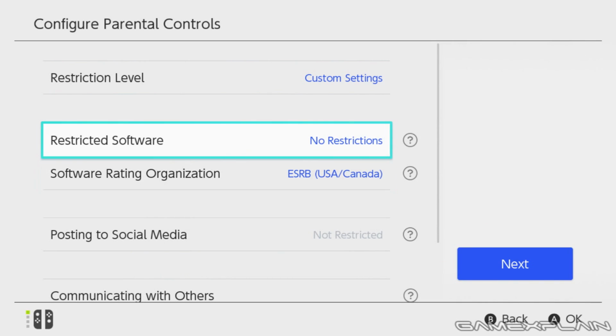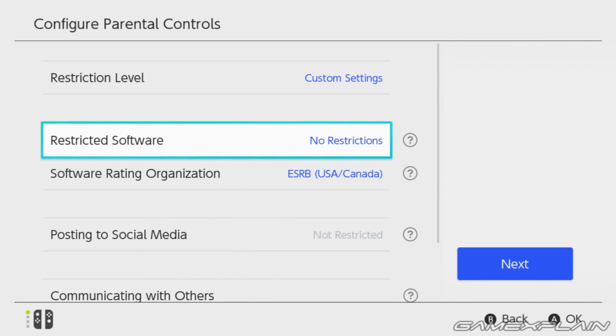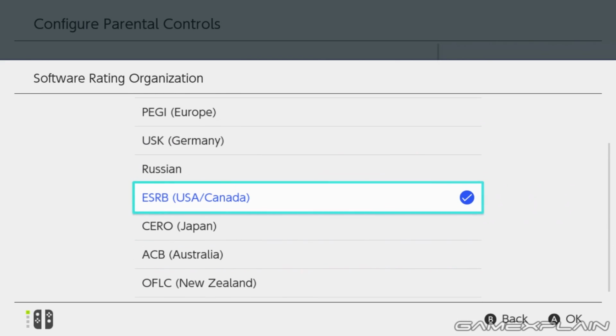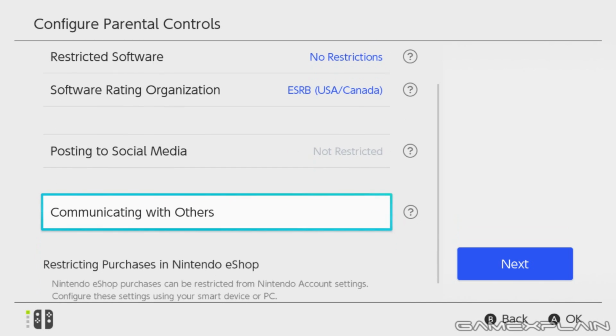Let's see here, a bunch of individual settings, like the level, like which age range of the software specifically, which I don't even know if the ESRB gets that specific, but hey, there you go. And you can even change which region it applies to, because there are different rating systems around the world. You can restrict it so your child can't post to social media. I won't do that, but I don't want to screw myself later.